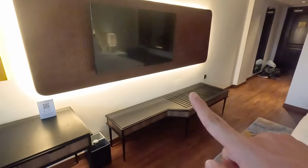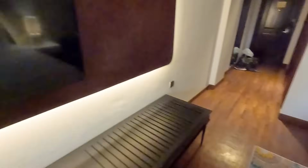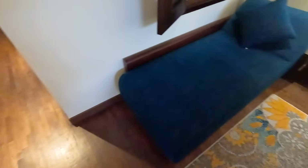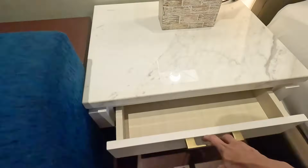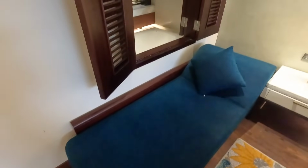I tested the TV. The TV is not a smart TV, so it's just a regular TV. There's a universal power plug there, so you can put your luggage here and charge your devices right beside the luggage. Then on this side, there's another universal power plug and 2 USB ports with the empty drawer. Then the day bed is just right beside the shower room. It's a very cool thing. So you can roll from here to the bathtub, and from the bathtub roll over here.